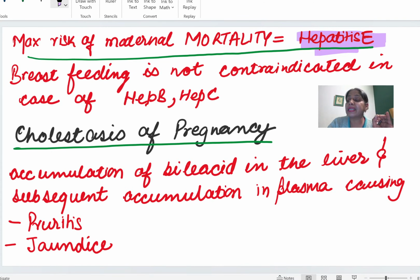Breastfeeding is not contraindicated in case of hepatitis B, C, HIV. Breastfeeding is not contraindicated. Now, let's see what happens in cholestasis of pregnancy.